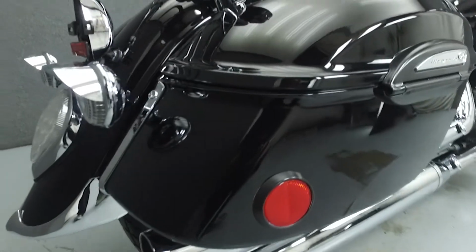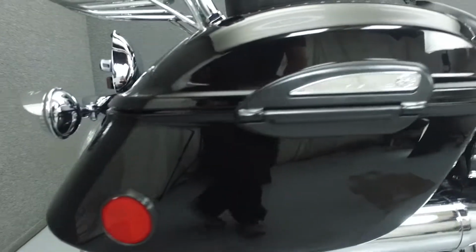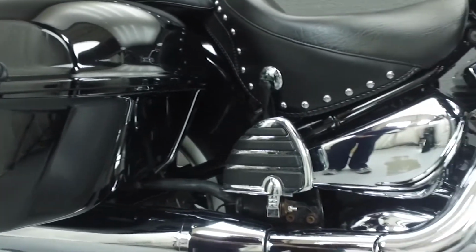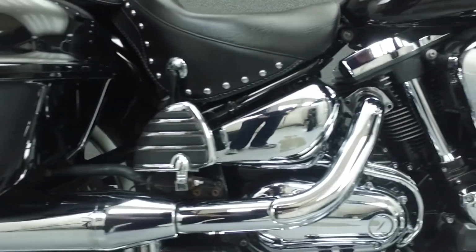This bike has been upgraded with a Mustang seat and tank bib, luggage rack, chrome fender trim, front and rear light visors, and an aftermarket tachometer, grips, and footboards.